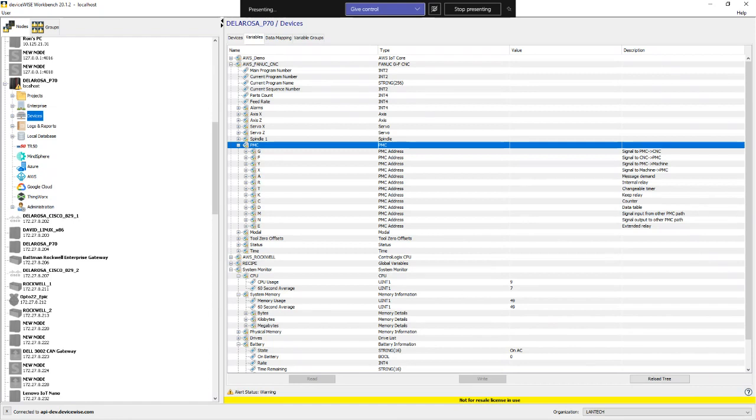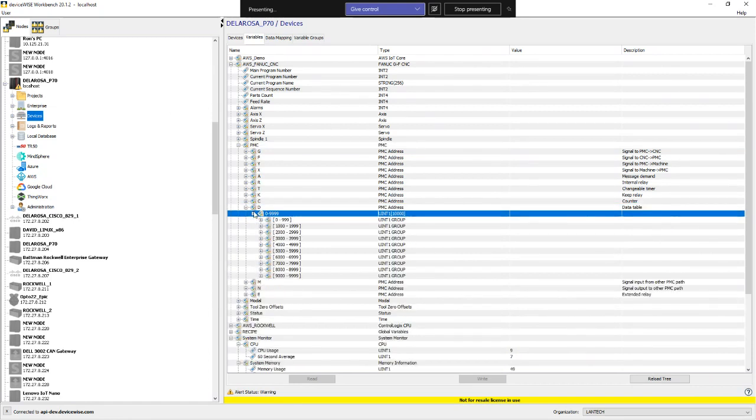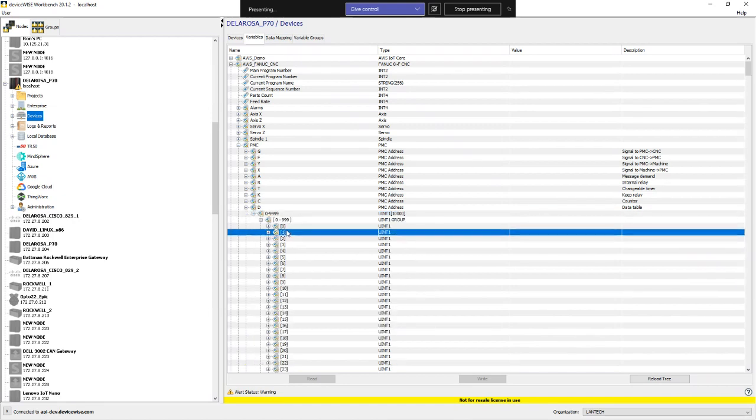For example, in the PMC, you could go here, pick a register, and then you could do read or you could do write. Right. What was the other question? Sorry, I missed it.